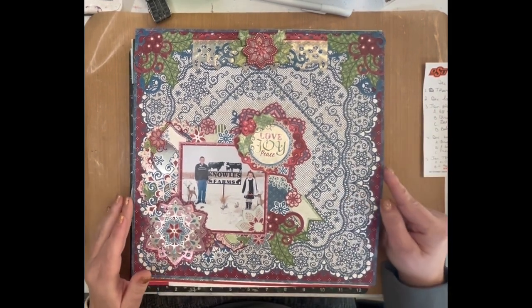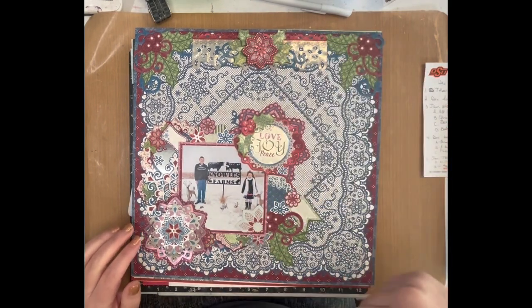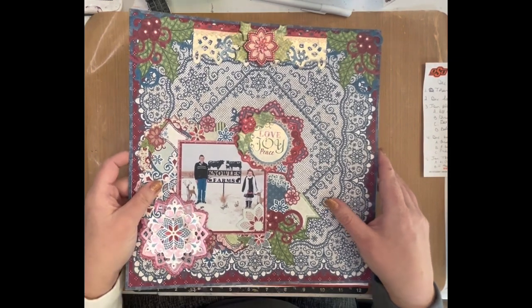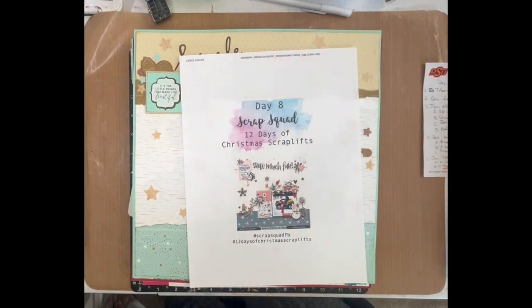This is using Hot Off the Press Christmas Lace. All of it was that collection. Okay. And like I said, I know that doesn't look like I used the, hold on, I had a little piece fall out. I don't know where it went, but it's going to go right there. But I didn't have any wreath and I was behind and I just didn't feel like looking for it.